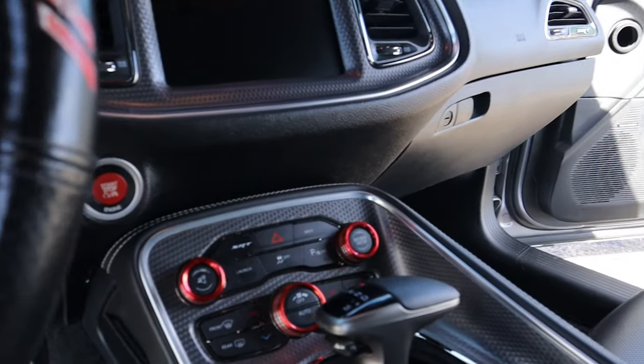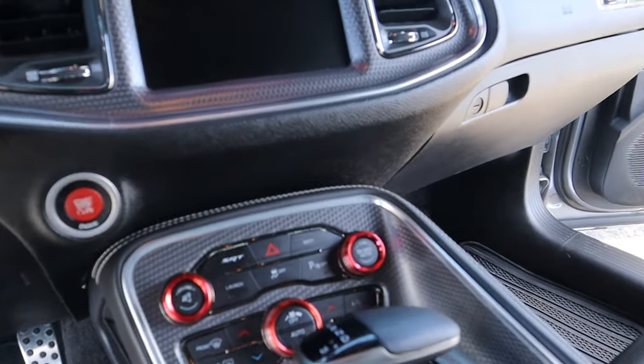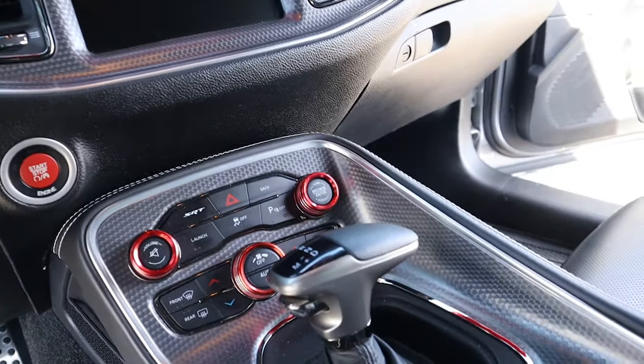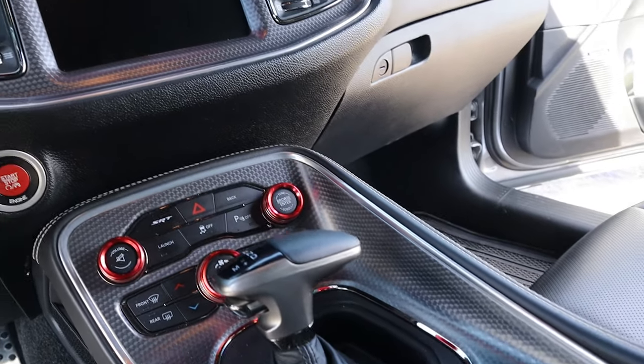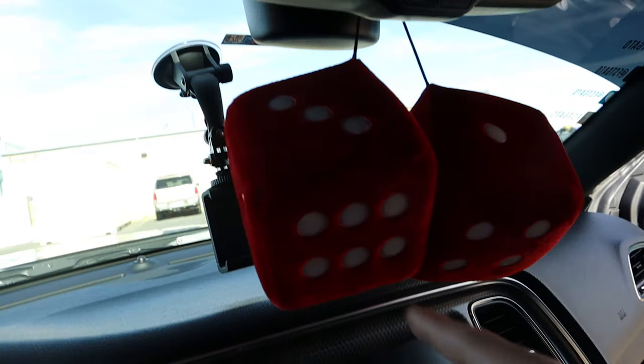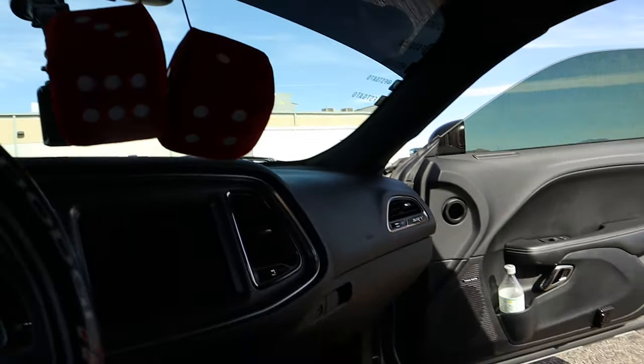Ooh, I love that interior, the red. Yeah, that's a little tidbit there, Amazon. I've seen those, yeah, those look really nice in person. Kind of break it up a little bit, you know? I like it. I like the little cubes on the dash, they're nice. You gotta have the red fuzzy dice.